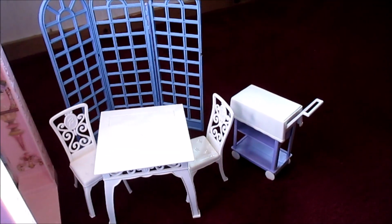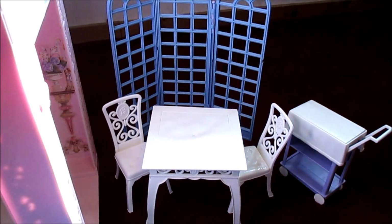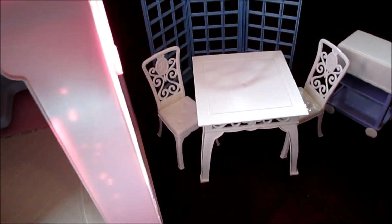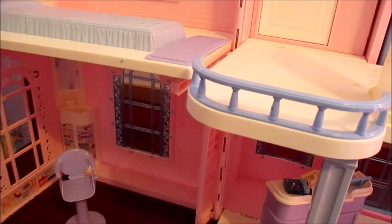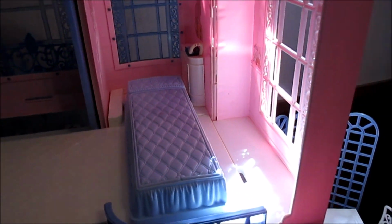And then this is the terrace cafe. I love this table. It's nice and big, and Becky's wheelchair fit under there quite nicely. And it has French doors that open. So it was a very versatile playset despite being marketed as a hotel.